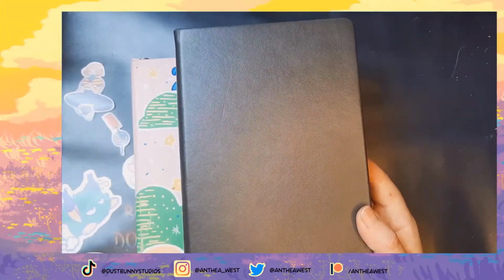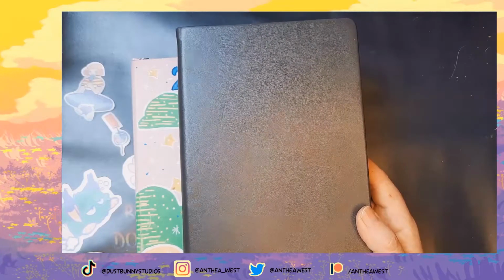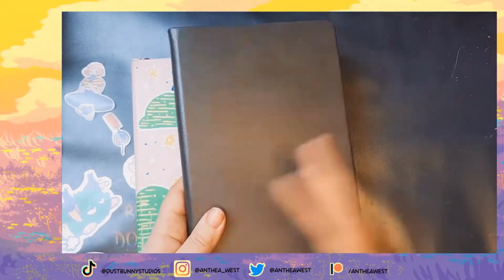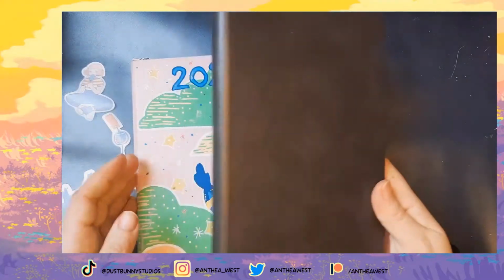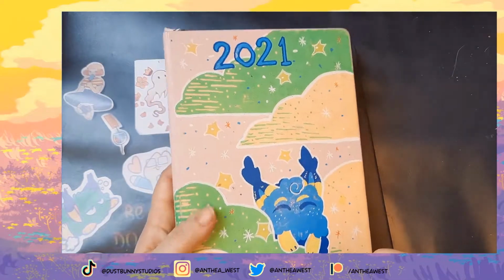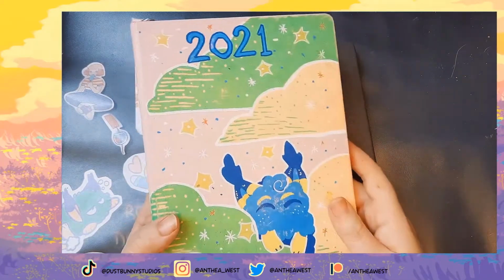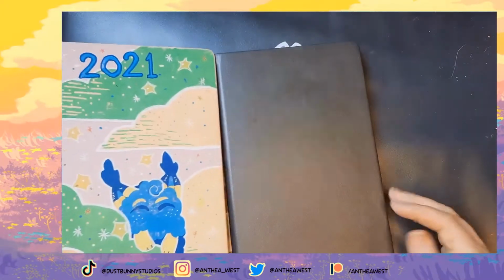So what we're going to do is start off the year with doing the journal. We're going to decorate it. Both 2020 and 2021's journals had a Dust Bunny themed cover, so I'm going to keep with that and do another Dust Bunny themed cover.